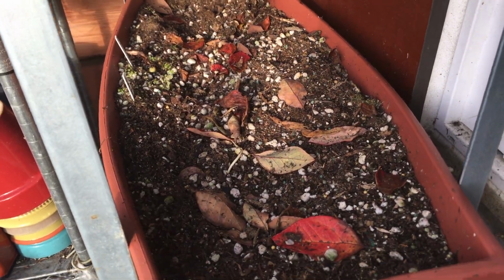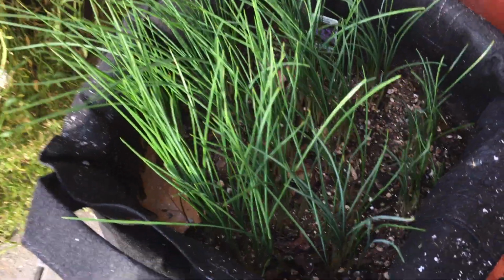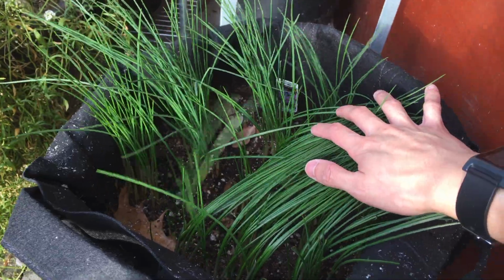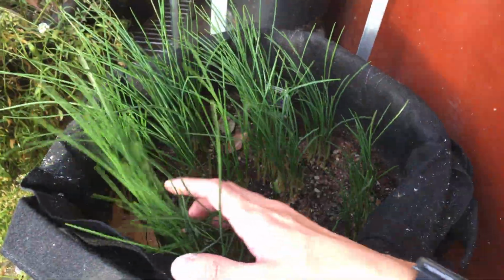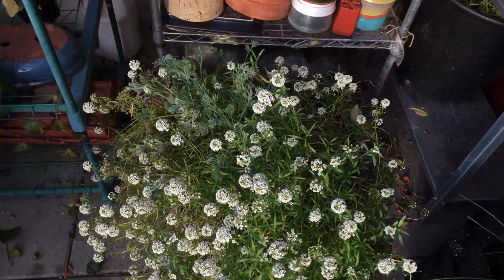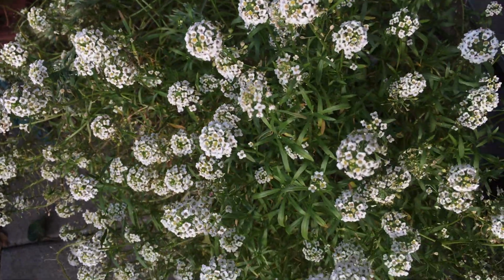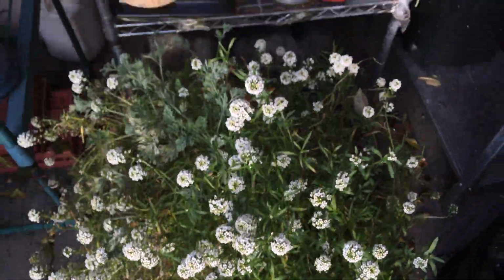The calla lily, you can see I cleaned up the dead leaves as well as the rhubarb. Over here we have the saffron. You can see the leaves are still getting taller. Not seeing any flower buds though. Here we have some flowers. You can see the California poppy isn't really doing anything, and the sweet alyssum is still flowering.